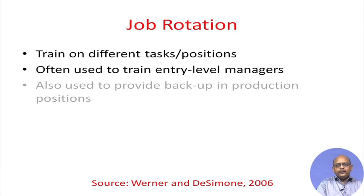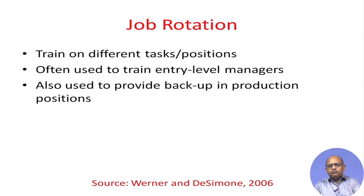Now, if you look at job rotation as such, you will find that you are going to be trained on different tasks, different activities, different positions. Especially for entry-level managers, this can be done so that they become multitaskers. And it also helps as a backup. For example, in a production department somebody is not there, so you also know how to do it, and you can provide a backup to that person.